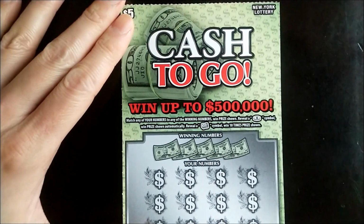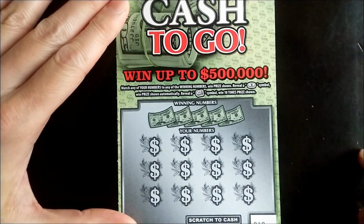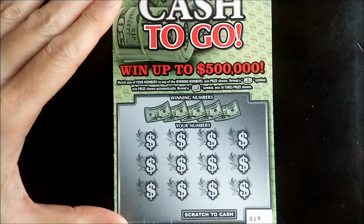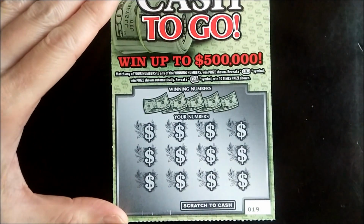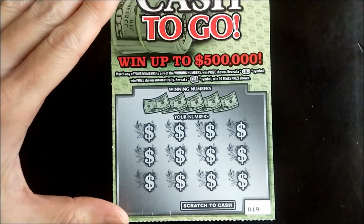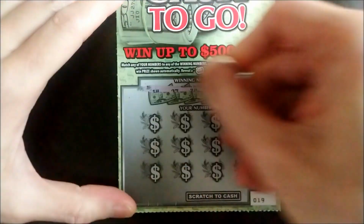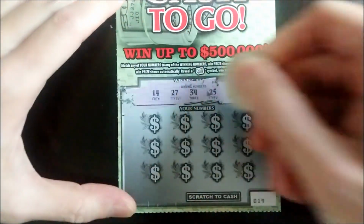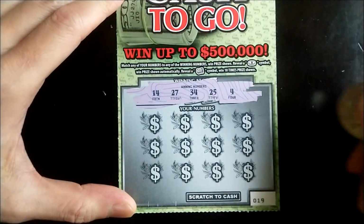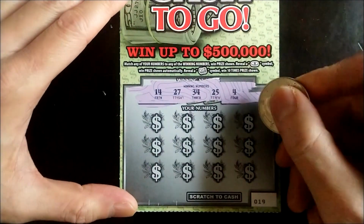Okay, let's start with Cash to Go. So basically, it's a numbers matching game, where if you reveal a coin, it's an automatic win, and if you reveal the money roll, you win 10 times the prize. This is ticket number 19. Let's get started. Let's reveal the winning numbers. Okay, so the winning numbers are 14, 27, 34, 25, and 4. Here we go. Good luck to us and good vibes.